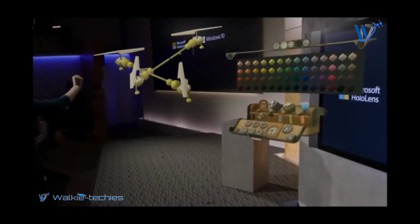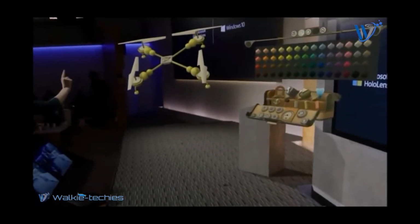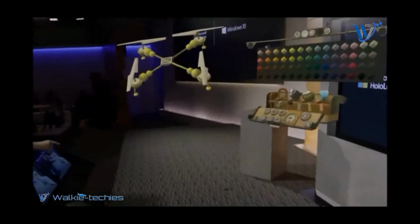HoloStudio is an entirely new way to work with 3D content. We call it Build 3D in 3D. Now, this is possible because holograms behave just like real-world objects.